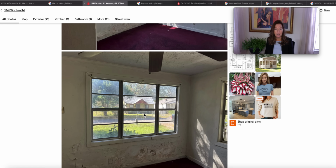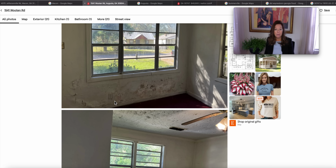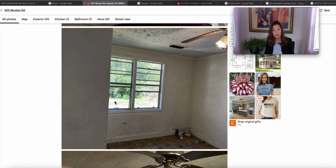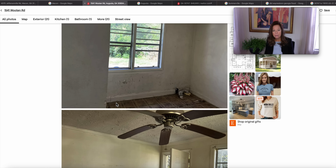And again, we are in Augusta, Georgia. There we do have an outlet on the lower end of that wall there. Do have a ceiling fan in the living room. So here's an area of the house, could be maybe laundry. Does have vinyl flooring.